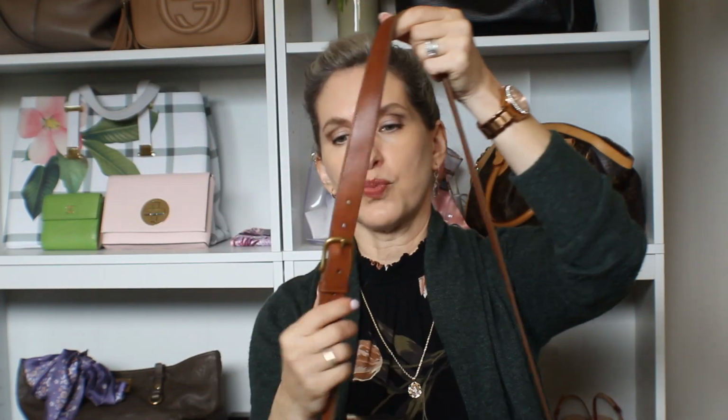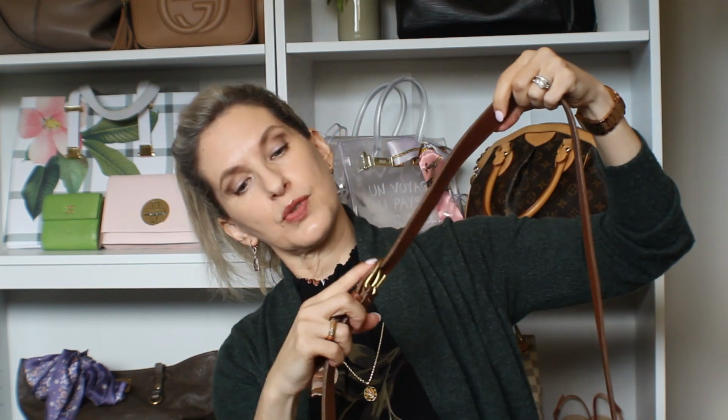And then it has just one buckle, but there are 1, 2, 3, 4, 5 holes right there, so it's very adjustable. And I did try it out on a couple of the different holes. You can actually wear this bag as a crossbody bag. Now, I'm not a big crossbody lover, but I have to say that this one works quite well as a crossbody because it's so soft. It's not bulky in any way at all.